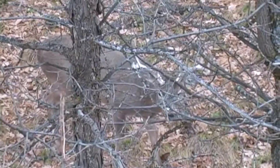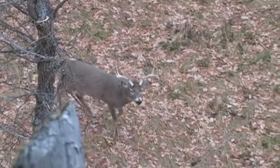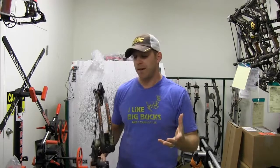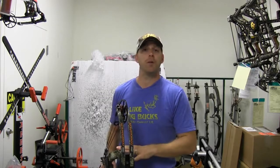Something that's a little longer axle-to-axle so you have the stability. And it doesn't sound like a 22 going off when you shoot it. Speed should be a bonus to these other attributes. And for me, this is a very fast bow, and it has all the other attributes.